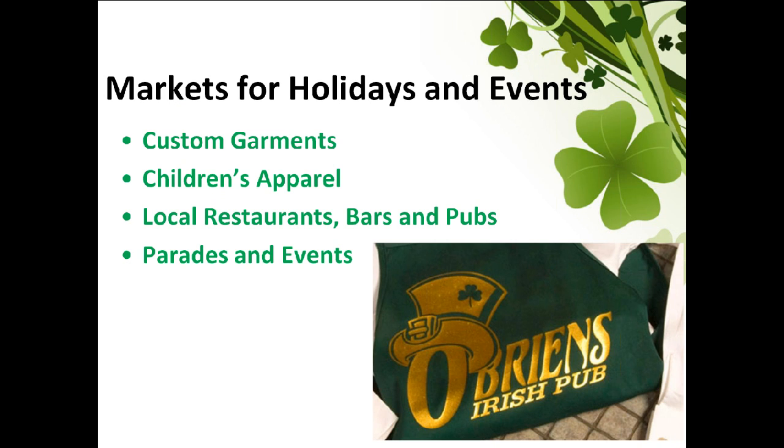Obviously, the first one and the most lucrative is custom garments, especially those in the retail market. Create some sample garments and start advertising your ability to create shirts for events in your showroom or shop windows or on your website. As the saying goes, you build it, they will come. Offer custom garments, and you'll be surprised what you can sell them for and how much people are looking for that kind of custom element nowadays in designs.